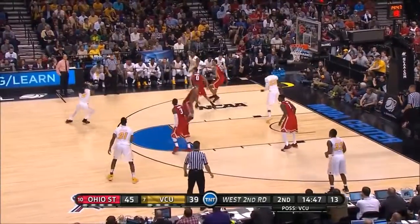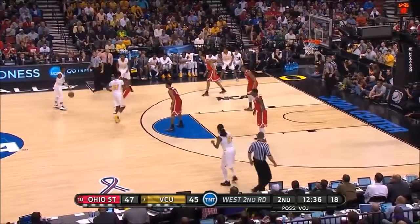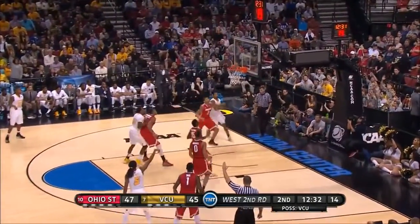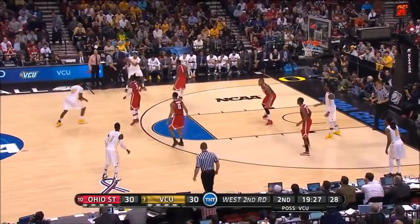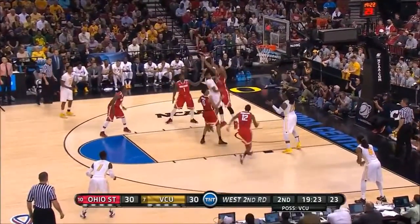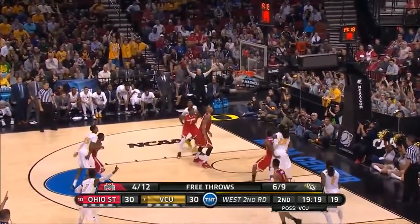Ohio State up now by six. He's got 19 for the game for Ohio State. See, VCU's got nobody on the inside of that zone. Another three. And you know, Russell misses two or three free throws. Four for 12 from the line or the bucket. Russell's a 76% free throw shooter. Larrier, Moali Cox, and a long shot.